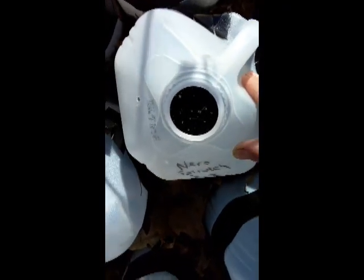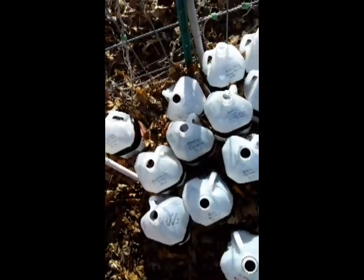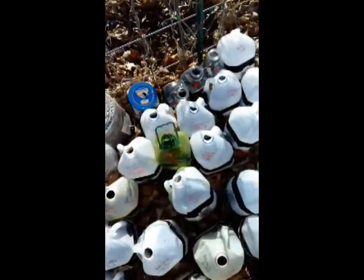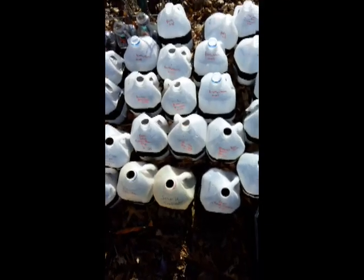You can see the spinach growing in there. So yeah, we got some spinach. Let's see. I think that's all I have going on right here. And then I'll take you to the other plants.